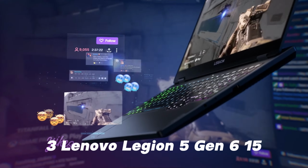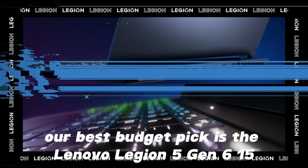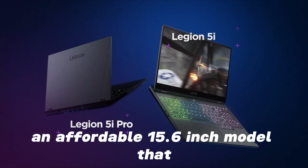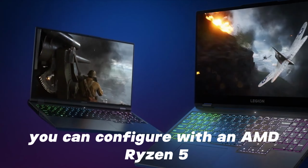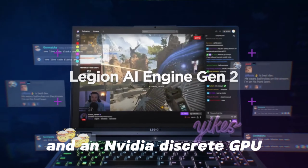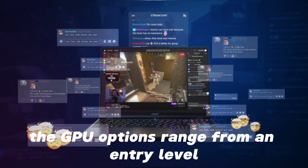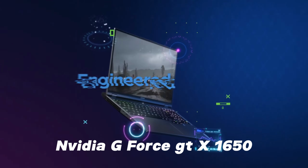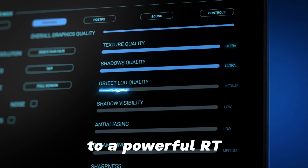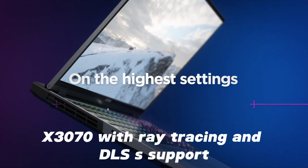3. Lenovo Legion 5 Gen 6 15. Our best budget pick is the Lenovo Legion 5 Gen 6 15, an affordable 15.6-inch model that you can configure with an AMD Ryzen 5 5600H or Ryzen 7 5800H CPU and an NVIDIA discrete GPU. The GPU options range from an entry-level NVIDIA GeForce GTX 1650 to a powerful RTX 3070 with ray tracing and DLSS support.